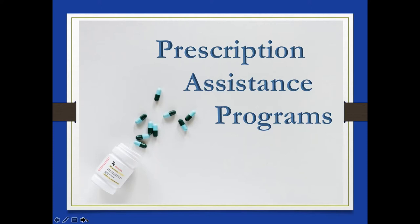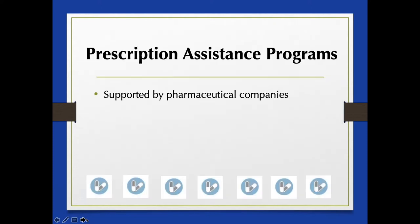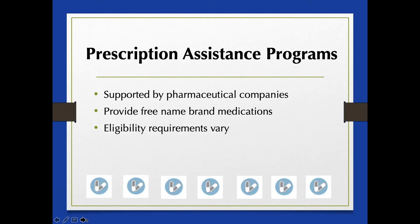And one of the most popular and effective ways we do that is with our listing of prescription assistance programs. Prescription assistance programs are usually supported by pharmaceutical companies and most of the time offer free and some of the time offer deeply discounted prescription drugs, usually name brand, to those that qualify. Of course, not every drug will have a prescription assistance program. When one is available, eligibility requirements and applications will vary from program to program. One common requirement is that the patient's healthcare professional usually needs to be involved by providing a prescription, signing the application, and submitting the documentation.